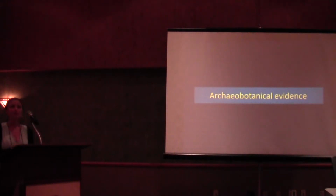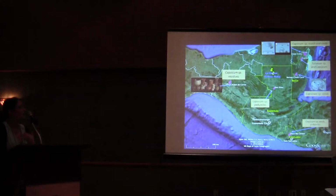Okay, so let's move on to the archaeobotanical evidence so far for the Maya region. This is just to show you some of the Solanaceae that have been found, actually most of them. I recently heard of a tobacco seed from the Maya region that has been found in Belize, so that adds to this list. But in general, what you can see is that what has been found is mostly Capsicum, so chili peppers, in different forms. There is some starch from Belize, and there are peduncles from Dos Pilas.